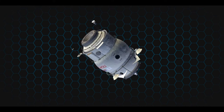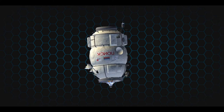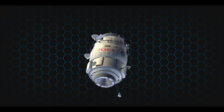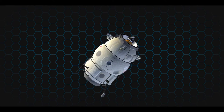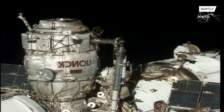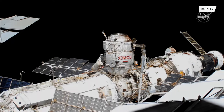POISK is overall the same design as the docking module PIRS. Whereas PIRS has been attached to the nadir port of the Zvezda module, POISK is attached to the zenith. PIRS is closer to the Earth with the ISS in its usual orientation, and POISK is on the other side. POISK docked to the zenith port of the Zvezda module on November 12, 2009, and will serve as a docking port for Soyuz and Progress spacecraft, and as an airlock for spacewalks.